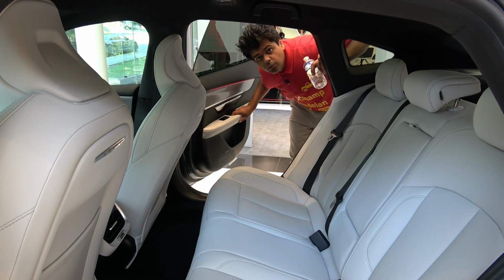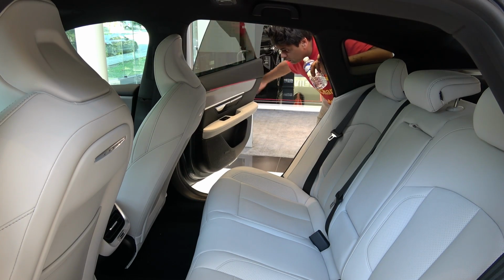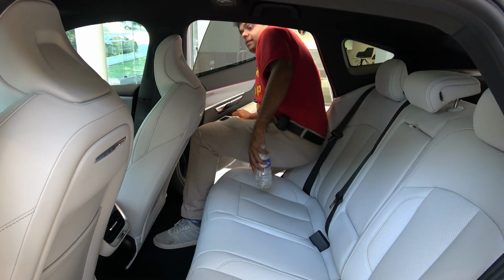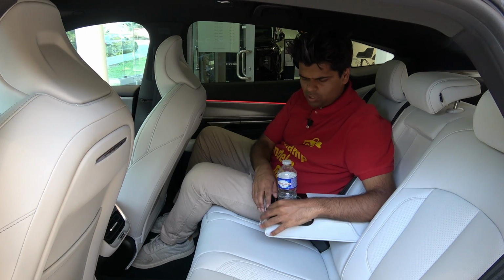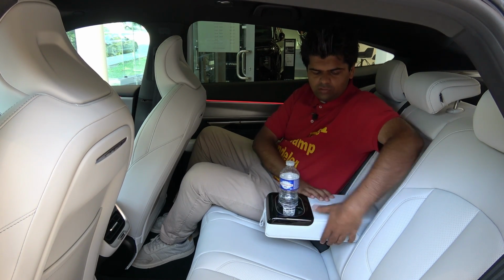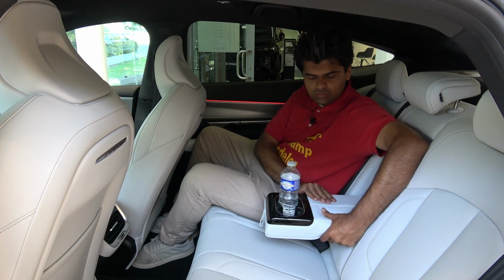Now it's time to check out the rear seats of the Xpeng P7, but thank goodness you get a conventional rear door. That's actually convenient. Now, oh, my water bottle. You get this nice armrest right here, which is good. It holds my bottle in place. And I like this piano black effect you get right next to the cup holders, and this nice squidgy leather right here. Oh my goodness, the armrest is so squidgy, quite literally.